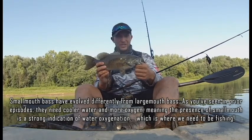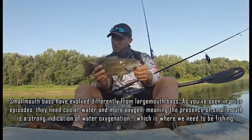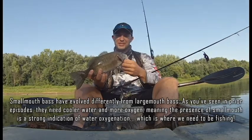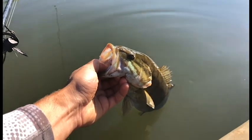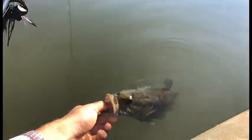We got to try to fish out in the middle where it's deeper and oxygen level must just be a little higher. And the fact that we caught a smallmouth before we caught a largemouth in this lake is saying something. So pretty cool catch. Very nice looking fish, probably about 1.5 pounds, 14, 15 inches. Let's see if we can go catch another one.